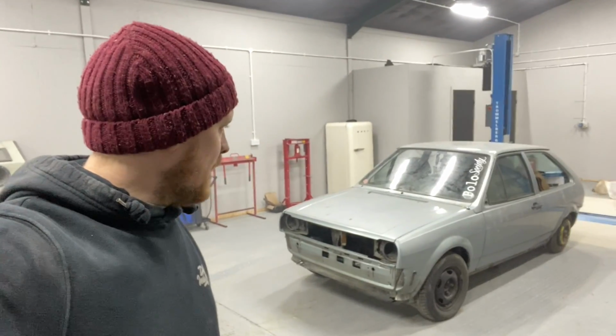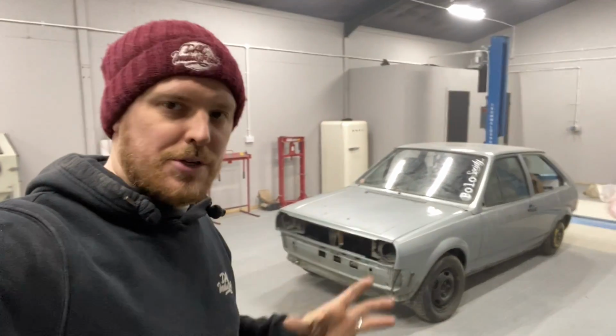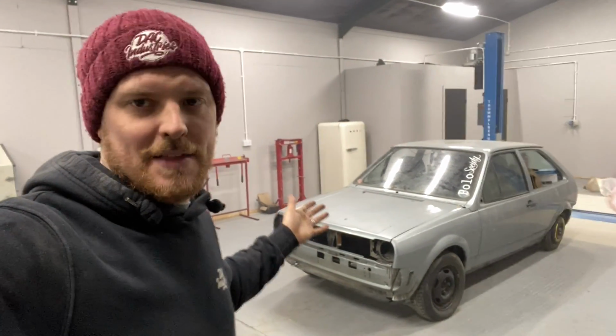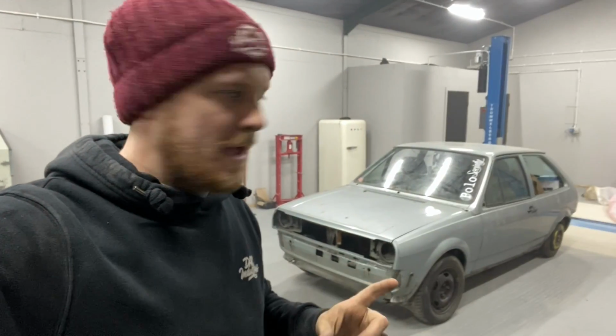And the idea with the project is going to be, I want to try and do a budget show car build. So essentially, people would say this is a scrap car. So we're going to try and do scrap to show car, but on a budget. Now, the initial idea I've got for the budget is sort of £5 grand. See what we can do and what we can build for £5 grand. I think we'll be able to do quite a lot with it.